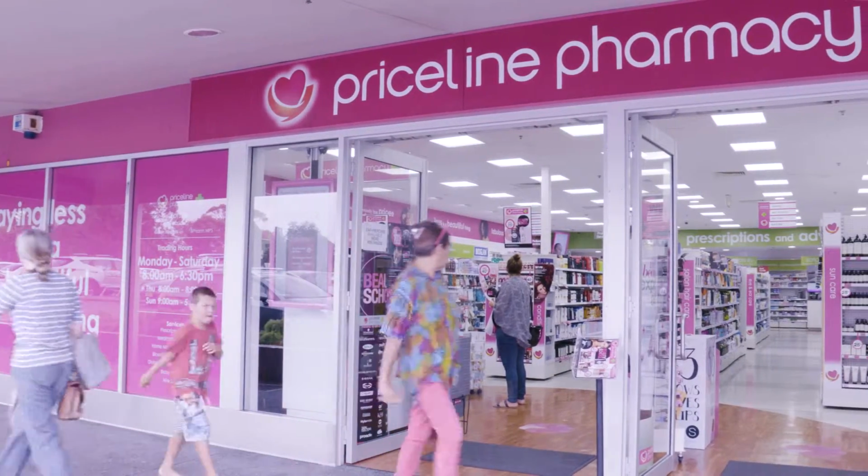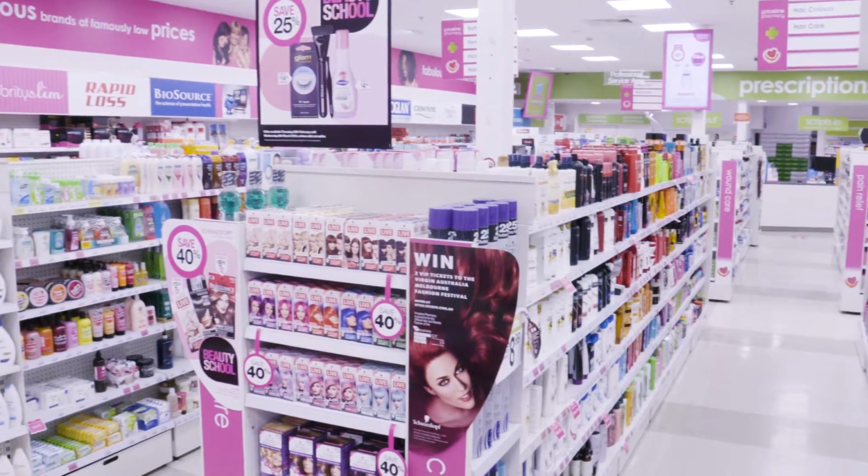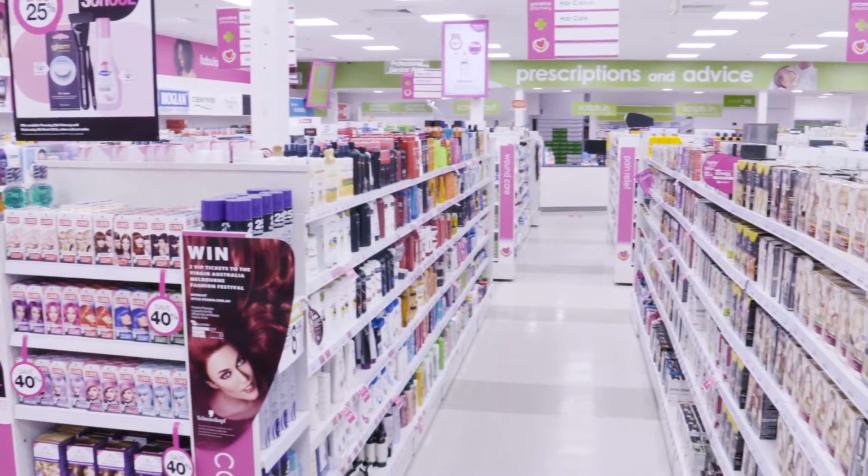Welcome to Priceline Forster. We've just converted to Priceline about 8 years ago. I've been here for probably about 5 years of that. Recently, as part of the renovations, we increased the floor space to 440 square metres.